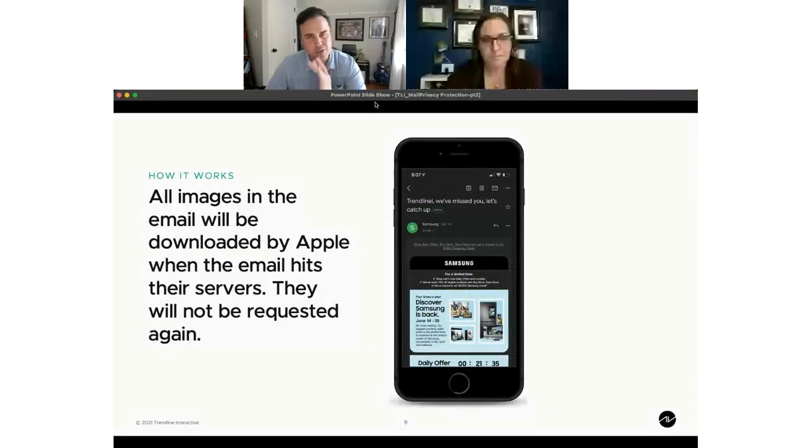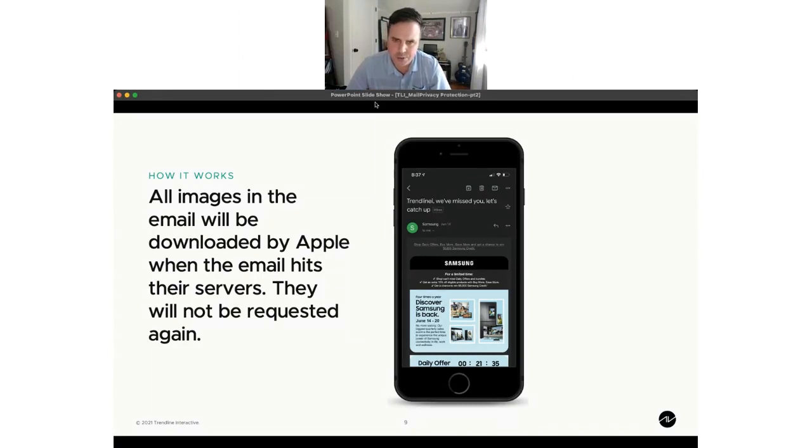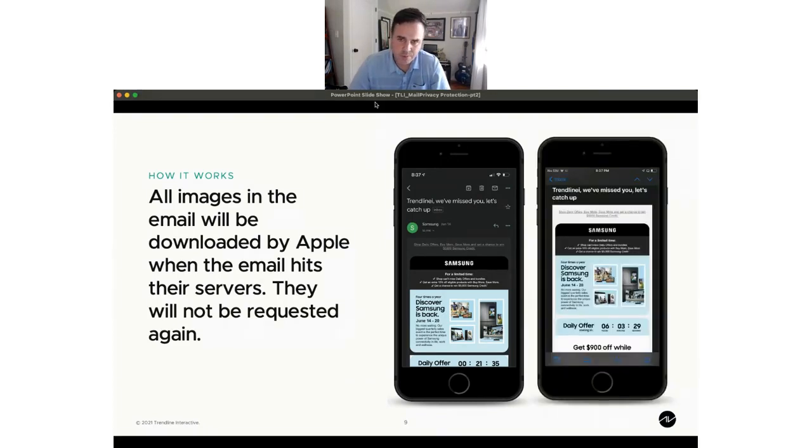Another piece of how this is functioning is that once the message is sent, it hits iCloud, Apple's servers. They're downloading all the images in the email. They don't request them again. You can see here from this example with this countdown timer, this is in Gmail that we're looking at. If you look at the time here, you've got 8:37 on both devices.